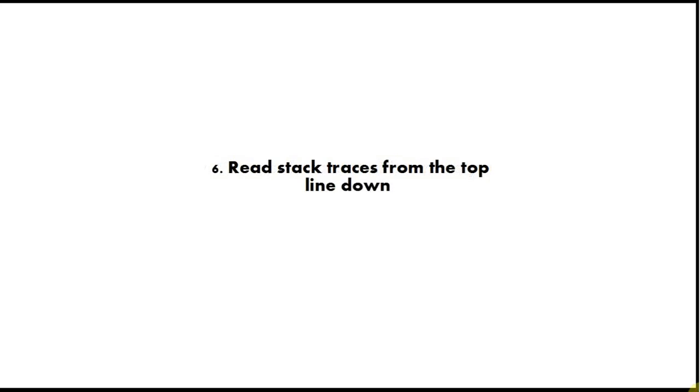Tip number 6 is read stack traces or error traces from the top line down. It's incredible how beginners, including myself when I started, will look at the middle or the end of a stack trace if the program throws an error. You should always read them from the first line down, and if you force yourself to do that, it will save you huge amounts of time, because the real information in an error trace is in the top lines, not in the lines at the end.